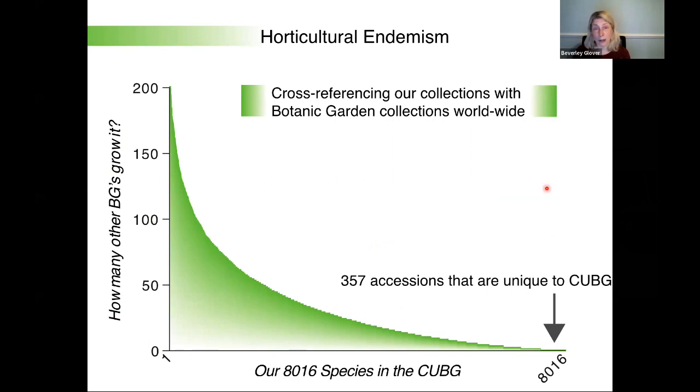If you look at countries that you might think of as biodiversity hotspots, well, Congo has about 6,000 species, we have 8,000. Madagascar has about 9 or 10,000 species, we have 8,000. So actually, it's a lot of plants in a very small area. But to make those most valuable to researchers and scientists, we want to make sure that they're the plants that they want to work with.